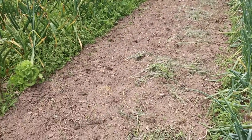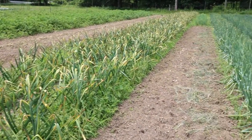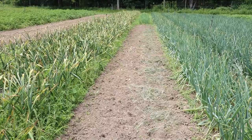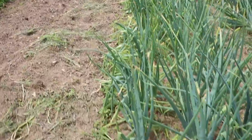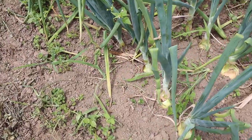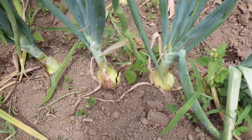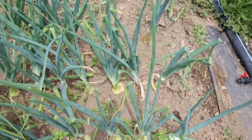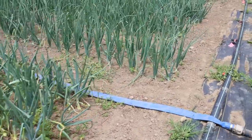The next block is onions, and there are a couple of plantings of onions in here. On this farm they harvest green onions, which are just immature onions, and you can see this row here, a lot of the green onions have been harvested already, and there's still some to harvest down at the end. And then here you can see these onions are really starting to mature. And if you look down at the bottom here, you can see they're really sizing up and bulbing up. They will keep growing for a few more weeks and then they'll be harvested.